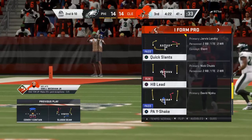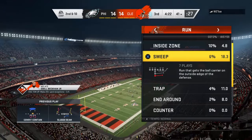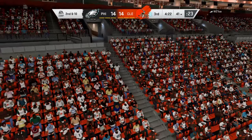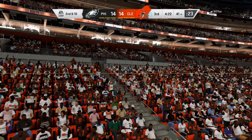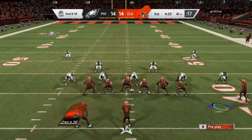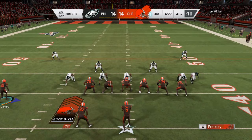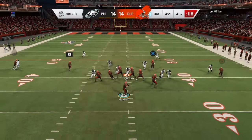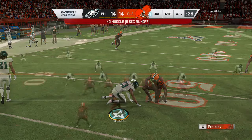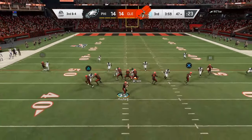Looking for more there on 1st down, but this throw downfield is incomplete. Here now is 2nd and 10, again from the 41. Mayfield looks to throw. Looking left side, that's caught by Landry. 6 yards is the pickup, and that'll lead to a 3rd down. They face a 3rd and 4 after that last completion gets them 6.